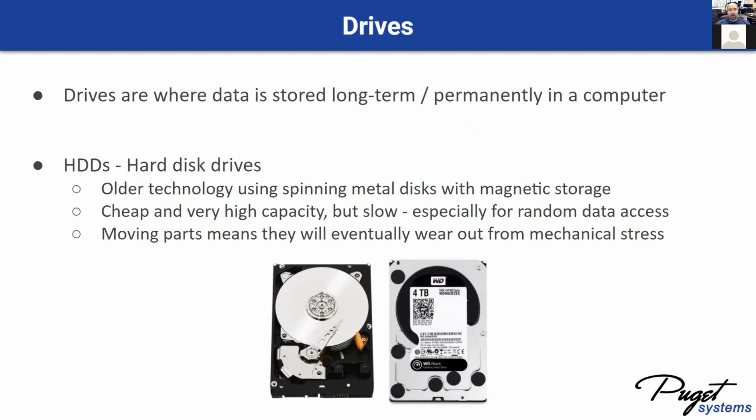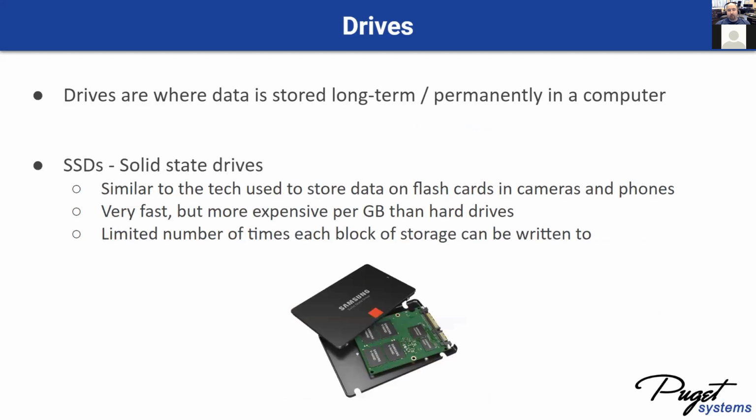You can easily get them in 10, 12, 16 terabyte capacities if you need a lot of space, but they are terribly slow, especially for random access, where the system needs to get data from different parts of the drive. It literally has to wait for the disk to spin to the right place for each section of data. They've also got moving parts, which means they will eventually wear out from mechanical stress, whether that's in just a few years or a couple decades. It will eventually happen.